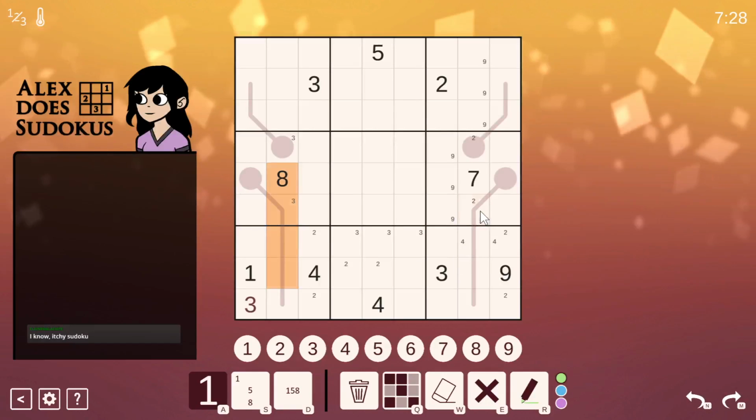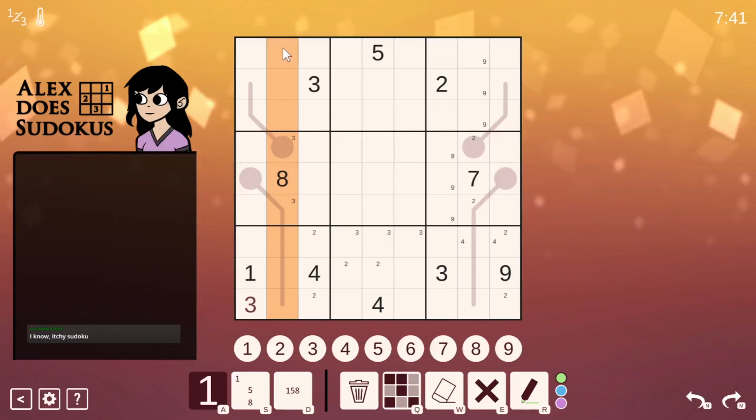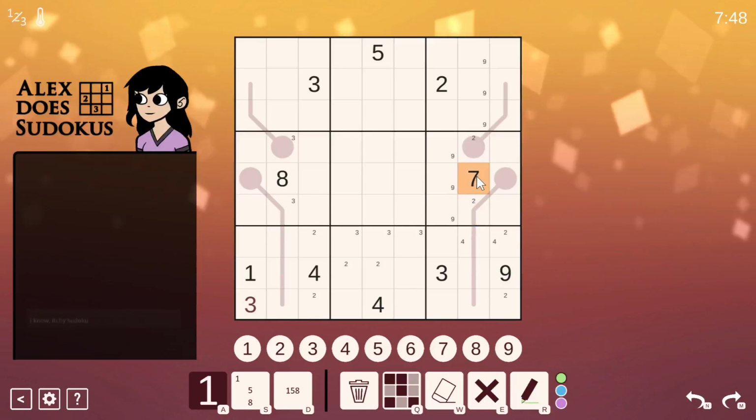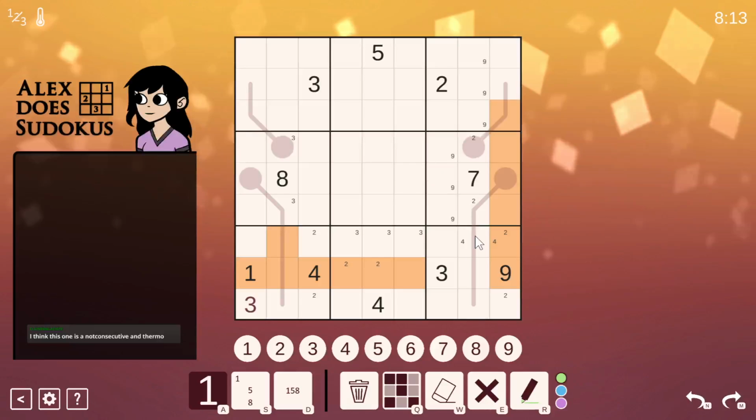Okay, so 2, 4. It's probably something about thermometers now. So let's think about... I'm missing something obvious and I'm not quite sure what. So 6s are ruled out of those cells, but that's not enough restrictions. 9s, I don't think there's enough restrictions on the 9s either. I think this one is non-consecutive. Yeah, I remember the rules, but I kept forgetting. So at one point I was trying to pull a chess move before suddenly reminding myself that actually that's not how we do things.